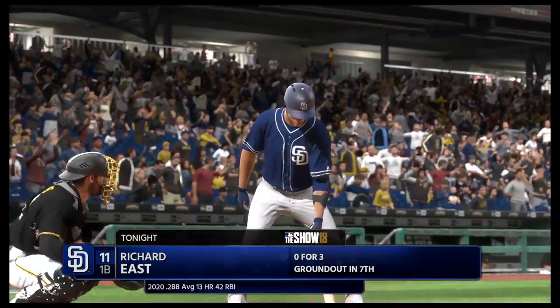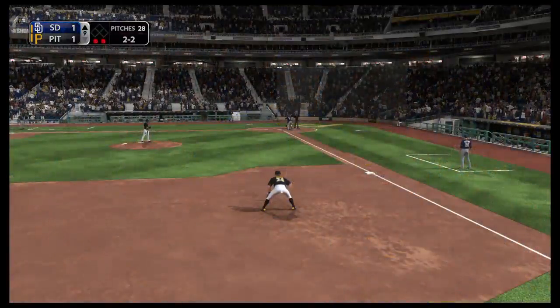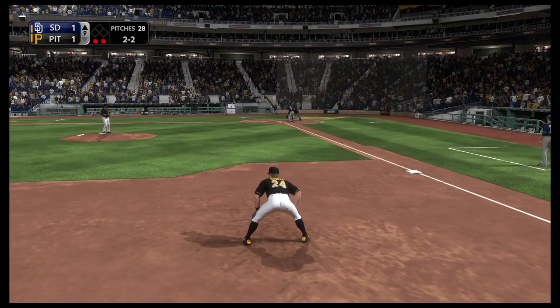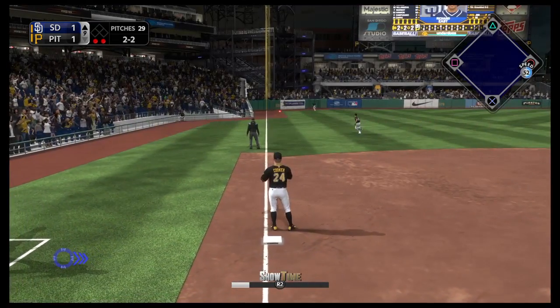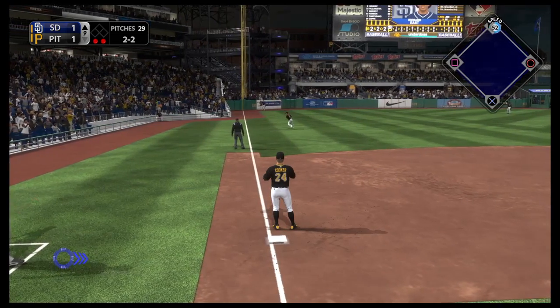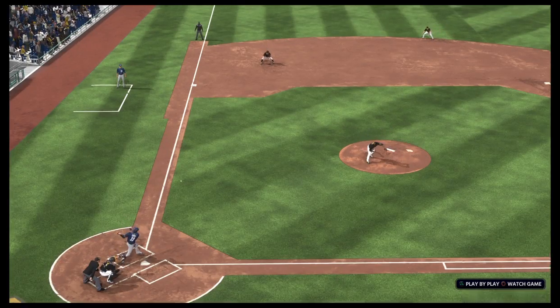Digging in now for San Diego, first baseman, Richard East. Ready with the 2-2 pitch. Turned on down the line. And this gets past him at third as it hugs the line. A fair ball. And your go-ahead run is in there at second base as he's got himself a 2-out double.